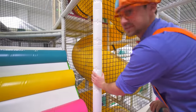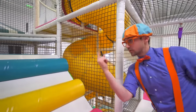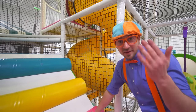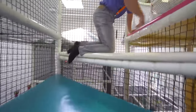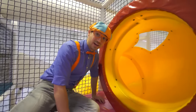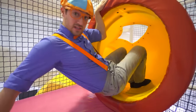Ooh, wait a second. Do you see that? That yellow slide through there? Whoa, goes around and around and around in circles. I think you and I should go to the top and then I'll go slide down it. Come on. Whoa, look down it. You see that? Okay, I'll slide down there. Hello, here I come. Okay. See you at the bottom.